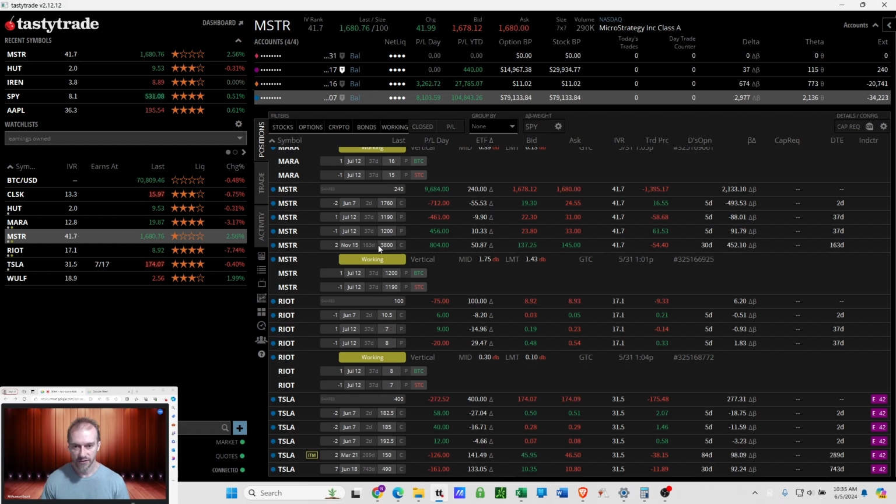Now, if MicroStrategy was to rip to 10 grand or something, and now this thing is not out of the money, it's in the money, then maybe that time value really wouldn't even matter at that point. But right now, since this is out of the money, all of this value is extrinsic. So this is all time value. This has no inherent value to it whatsoever, which is intrinsic value.